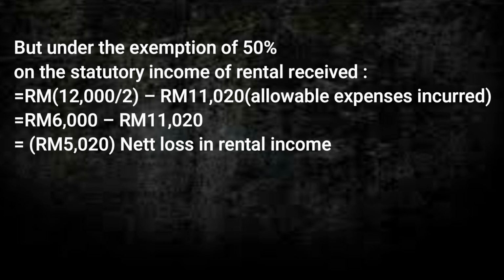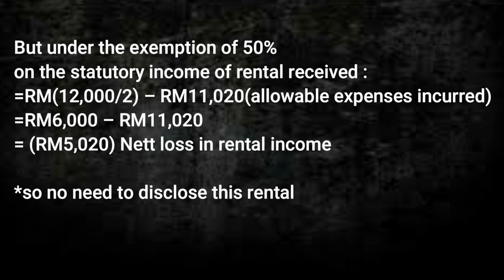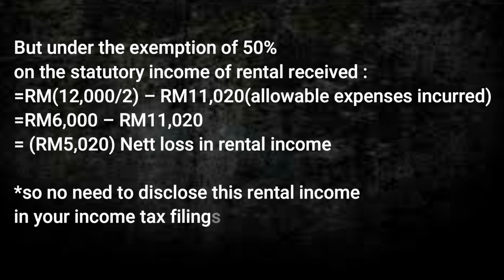So with this exemption, you realize that now you have incurred a loss in your rental income. So in this instance, you do not need to file your rental income in your income tax filing because there is a rental loss. So here I would like to include for your reference the list of expenses which you can legally deduct from your rental income collected.